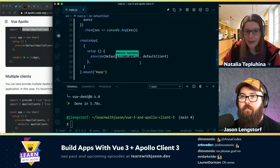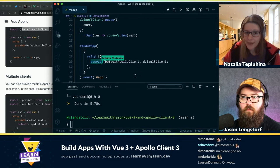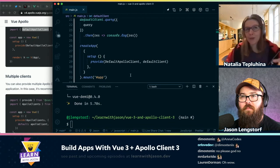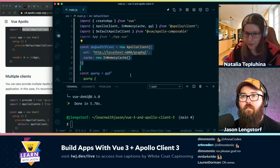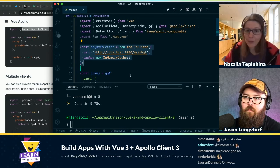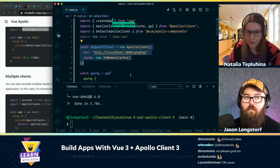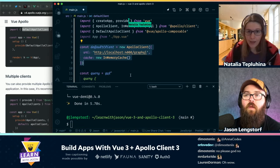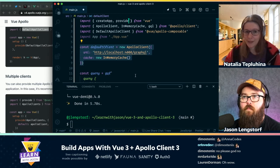Got it. But here is provide, and in the documentation, it's imported from the composition API. Let me explain this cryptic magic. The Vue composition API is a plugin for Vue 2 to use this new API with the old version. So it's kind of like a bridge. Here we have Vue 3, so we don't really need to import it from composition API anymore, but we will need to import provide from Vue. And if you wonder what provide is, what is going on here?